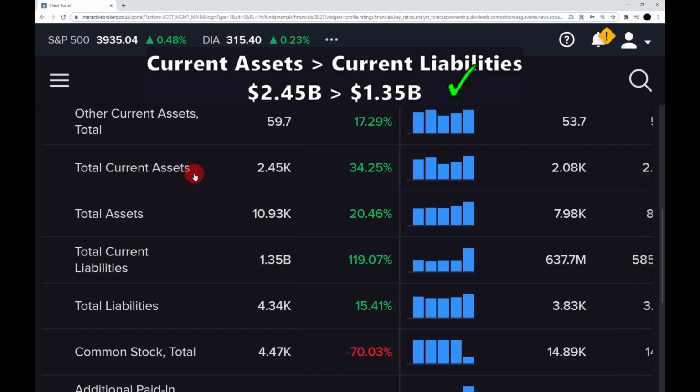So step number 5 is the current assets greater than the current liabilities. The total current assets of Kinross are 2.45 billion and the current liabilities are 1.35 billion. So there's another check mark there, as they can pay off all their liabilities with their assets. Just looking over at their total liabilities, you can see that they can pay off around half. So they don't get an extra check mark for that, but it is a good bullish sign.